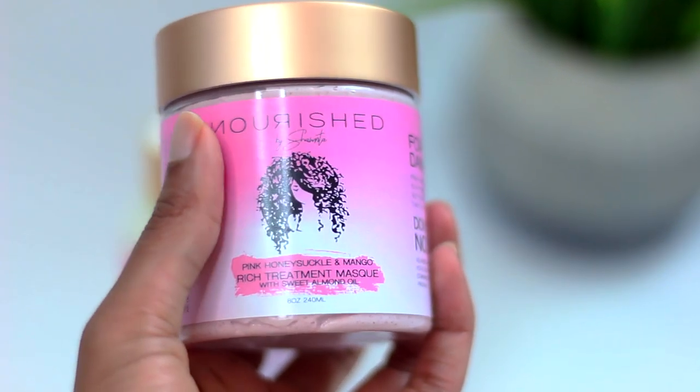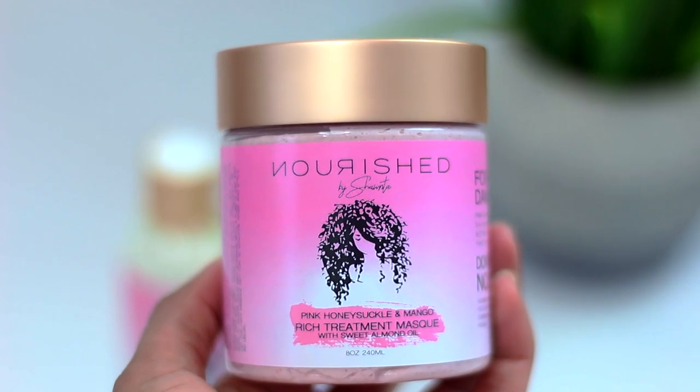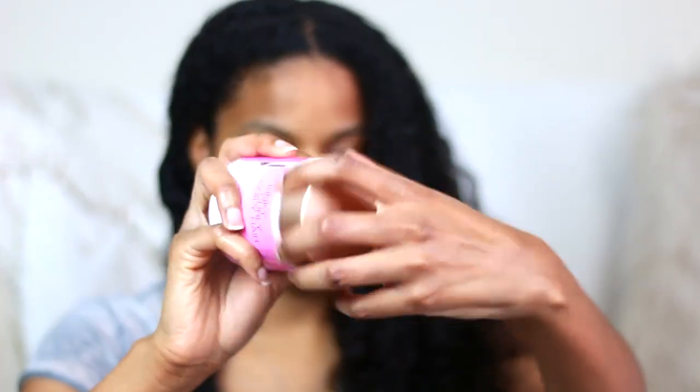So today I'm going to be showing you my updated deep conditioning routine. So let's go ahead and get to it. I'm going to start off with a water bottle, coconut oil, and my favorite deep conditioner, which is the Nourished by Shawnta Pink Honeysuckle and Mango Rich Treatment Mask. This is a very moisture-packed deep conditioner, and I highly recommend it.